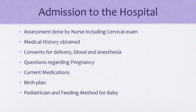siblings, parents, grandparents. We'll obtain consents for delivery and for blood transfusion. Not that blood transfusions are common, but in an emergency situation we would need that consent. And also a consent for anesthesia. Now, just because you consent for anesthesia doesn't mean that you have to have an epidural. It just means that in an emergency situation, if we had to do, say, an emergency C-section, we have consents for your blood and for anesthesia.